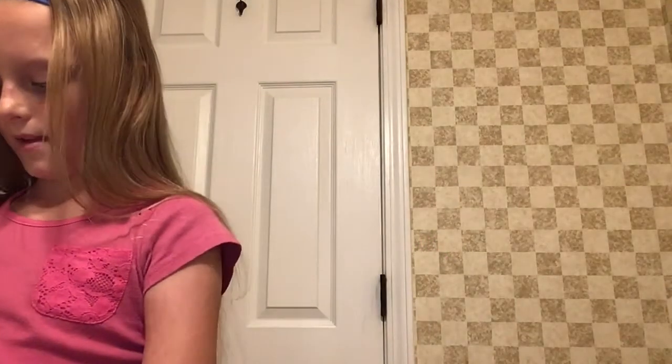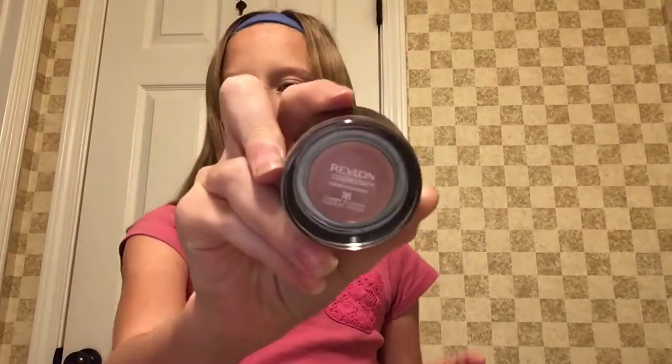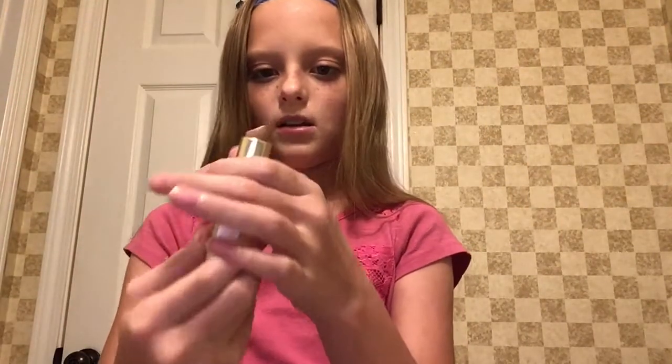I have this lip gloss. I think it's a lip gloss too. I have these eyeshadow brushes, and this blush brush. It could be for bronzer or blush, really any of those things. It could be for concealer and stuff like that. I have this eyeshadow cream thing. It's really pretty actually. I have concealer. I have this really pretty gold lipstick.